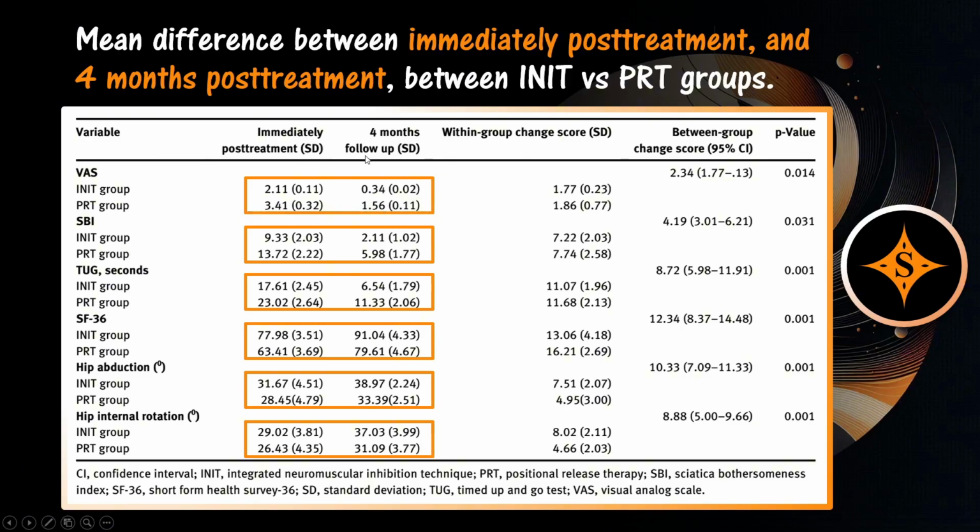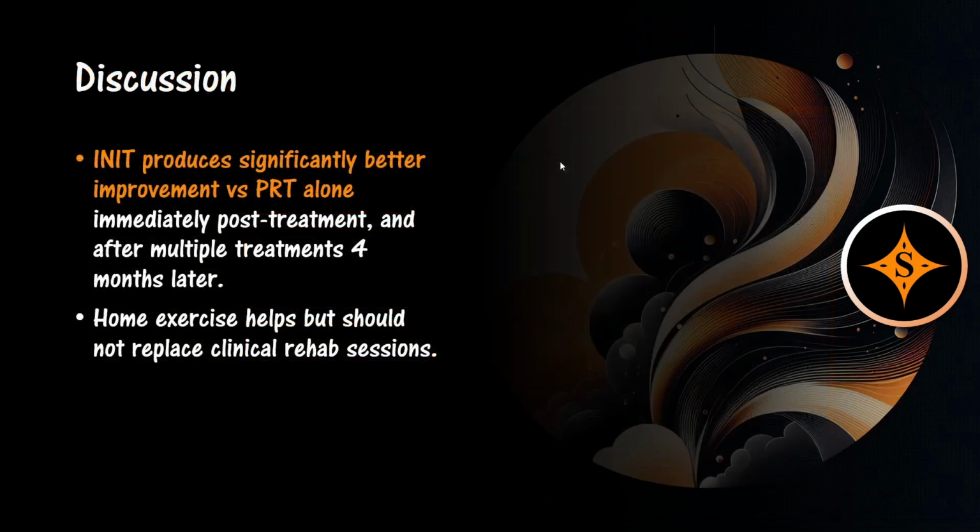And then in a follow-up 4 months later, there is further improvement. So INIT is superior to PRT alone in improving quality of life, pain, sciatica, ambulation, and range of motion in piriform syndrome, as we can see based on the numbers earlier.